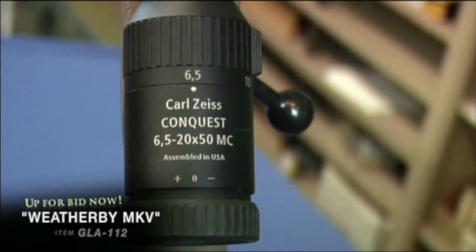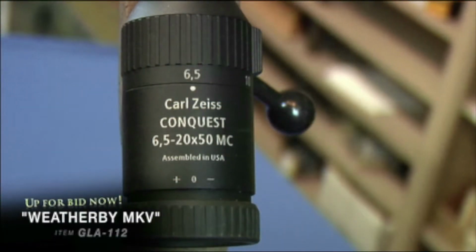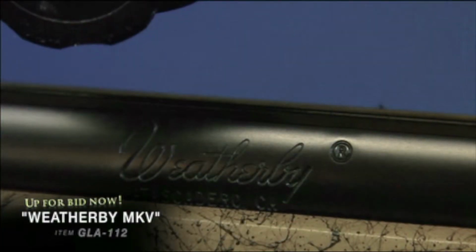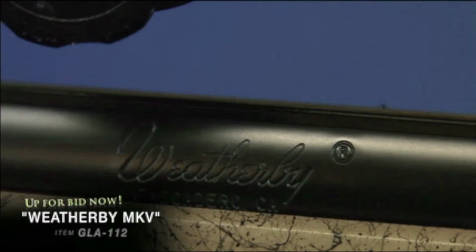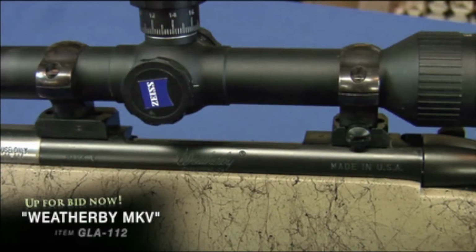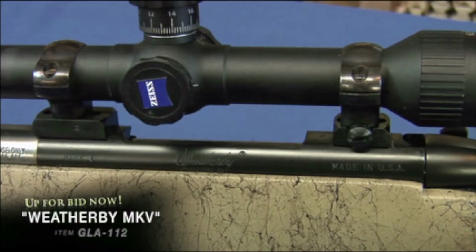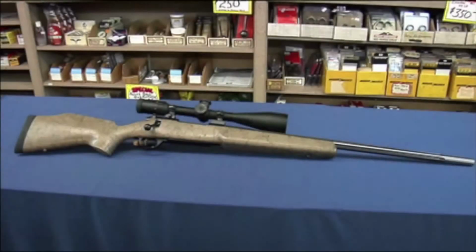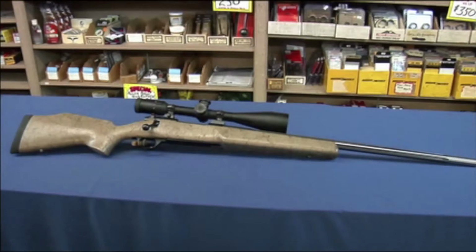This is item number GL112, the Weatherby Mark V AccuMark bolt action rifle, serial number WB010600, manufactured prior to 2004. It takes .22-250 Remington ammunition. This item is now available for bidding.